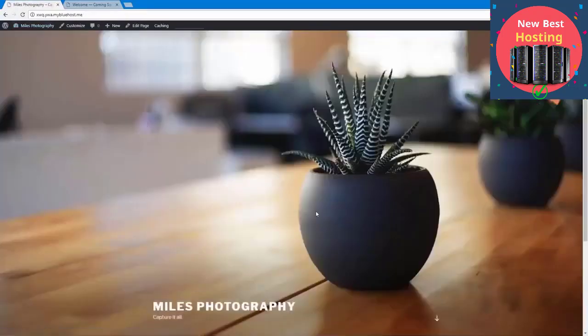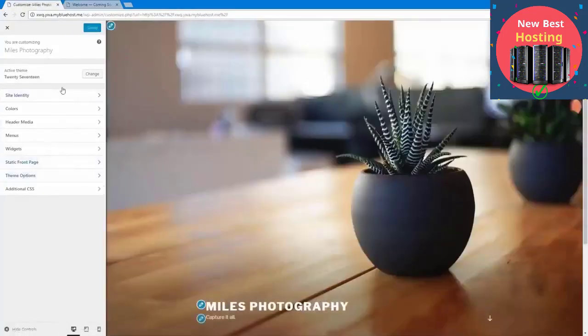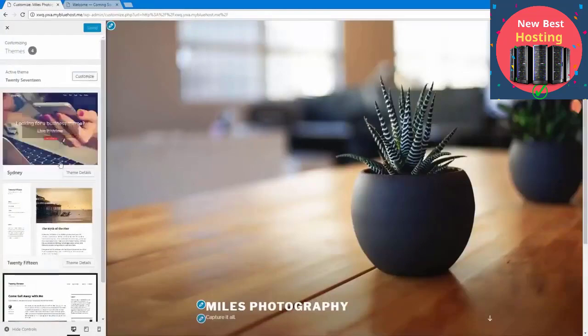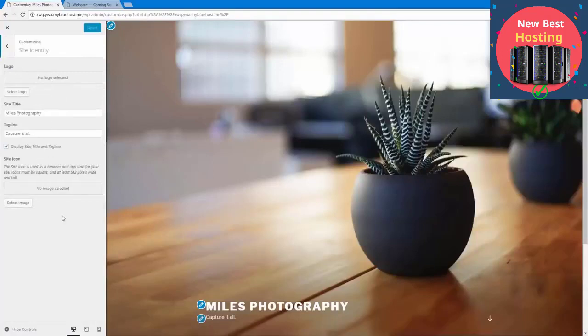Now that I've picked a theme, let me try to tweak it and customize it a little bit and make it the way I want. So I'll go up here to customize at the top. And I've got some options here on the side. And by the way, here's another place you can change your themes. That's just a little fun tip. So to go back to customize, I've got some options here on the side. Under site identity, I can add some things and change some things. Miles photography and capture it all we've already chosen, but we can change them if we want.